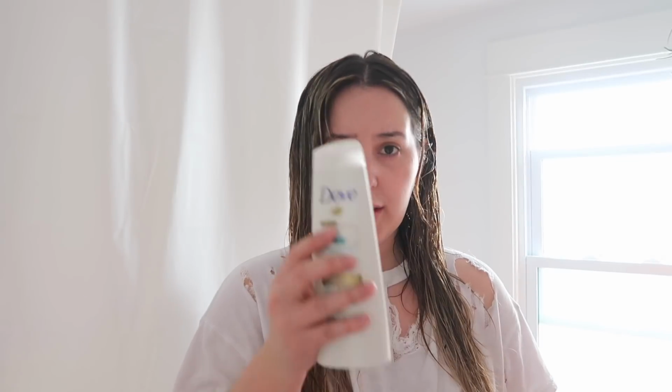There is a claim here that says, when using the Dove Purify and Hydrate shampoo and conditioner, it's supposed to protect the hair from dryness and keep it moisturized for up to 24 hours. So I want to take a better look at my hair tomorrow, at the end of the day, and see how moisturized it stays. See you guys tomorrow.